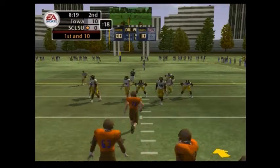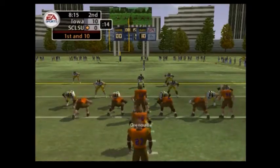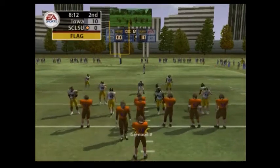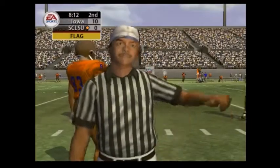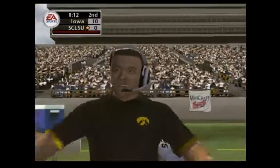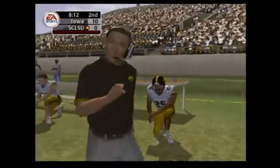First and 10. Ball on the 39-yard line. The home team go with the I formation. Flags are all over the place and they'll blow it dead. Offsides on the defense. 5-yard penalty. The defense lends them a hand with that penalty. Gosh, giving up penalty yards is so frustrating, isn't it?